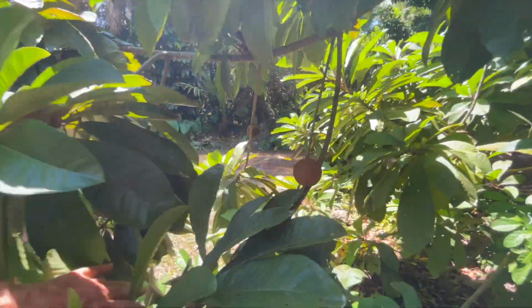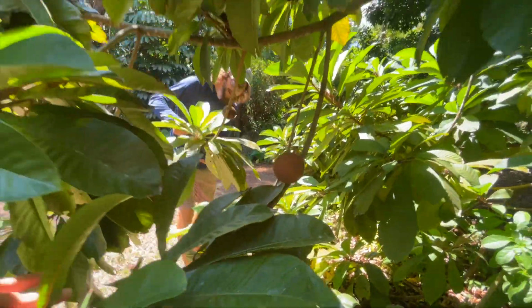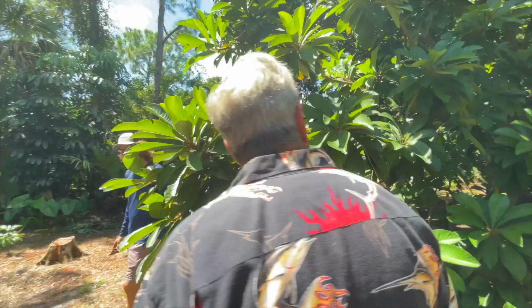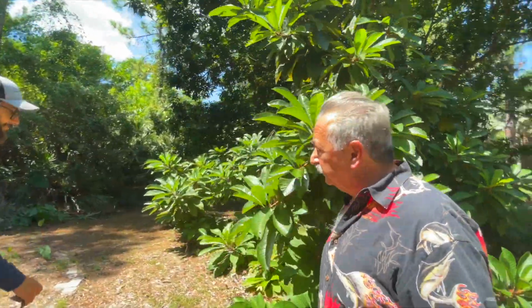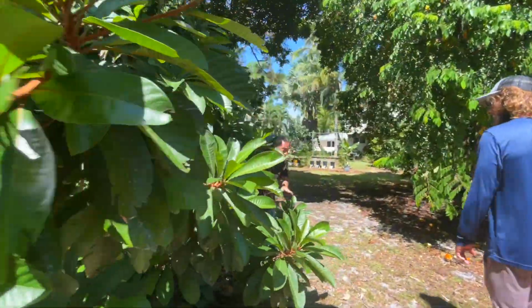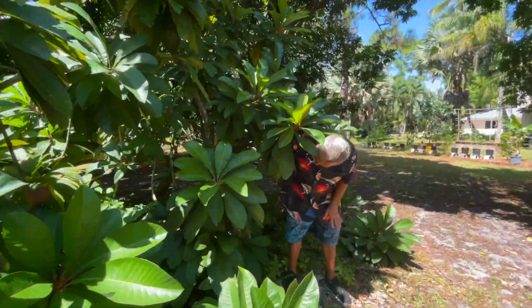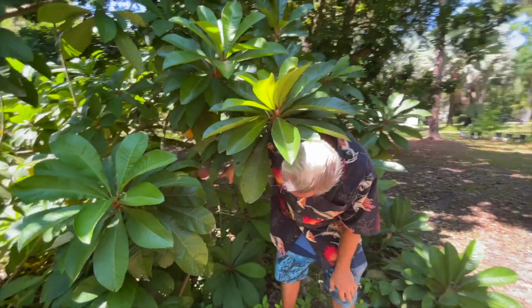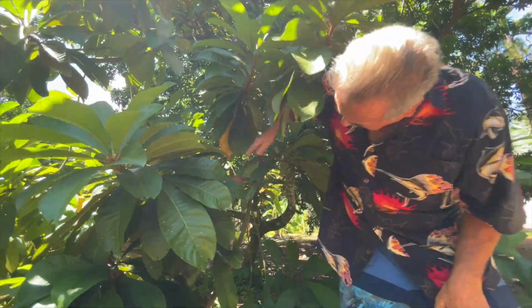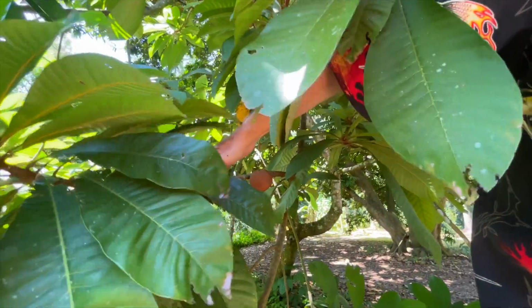Not sure what variety of mamey it is, I know there are dozens. Obviously they need some sun to fruit. My first temptation would be, all the regular agriculture books, horticulture, would tell you to cut this branch off because it's growing towards the ground. Right? That's what they would tell you to do.